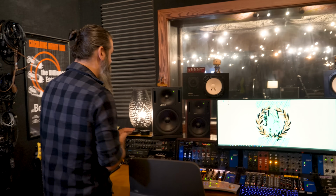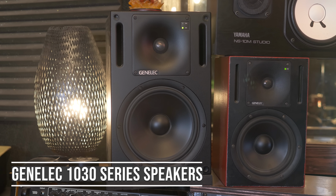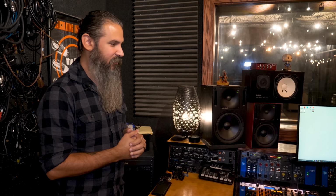So for monitoring, I do love the way Genelec sound. The 1030 series I really like. At first, when we were doing a record, I was an Atom person. I had all Atoms. I had the ribbon tweeters I was really into. And I was just used to that.